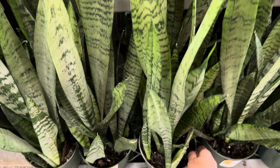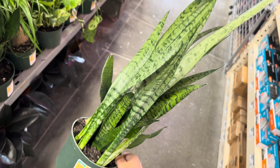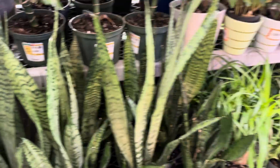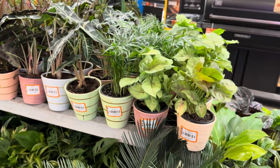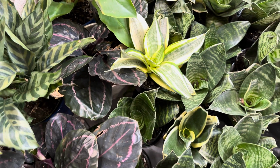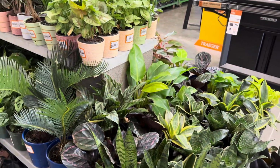It's already ready to go. And you can see these beautiful Sansevieria plants, $14.98. That's actually a pretty good price considering it's already a tall plant and it's in a 6-inch planter. I am getting more into Sansevieria just because they've always been an easy care plant, but they're a plant that you don't necessarily have to worry so much about the watering, nor do you have to worry about the lighting conditions because they can tolerate low light.